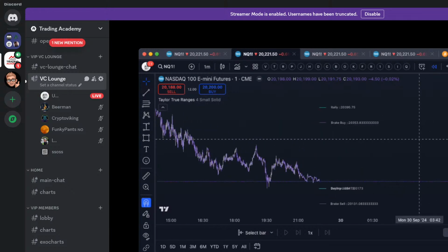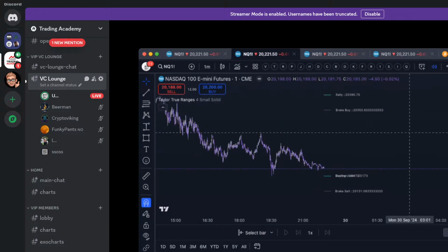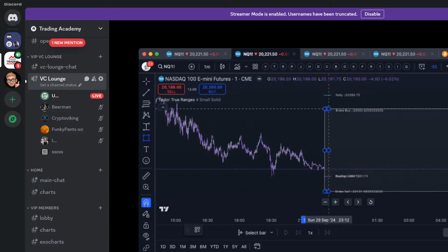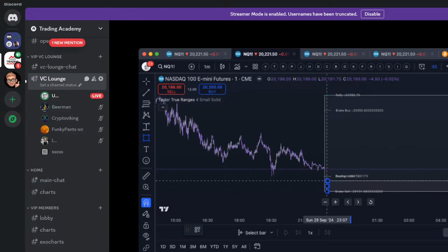Okay, so at the end of the day, you're going to want to come and mark this out, all right? Or you can do a replay and then go mark it out if you miss your chance, but mark out the zone. All right, this is the way I do it: I mark out the zone and then I mark out the envelopes.